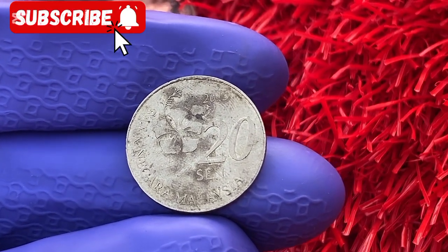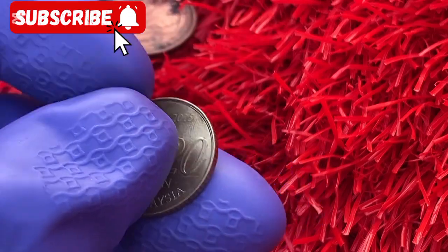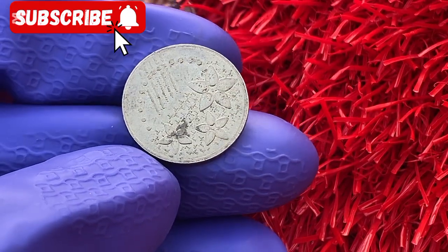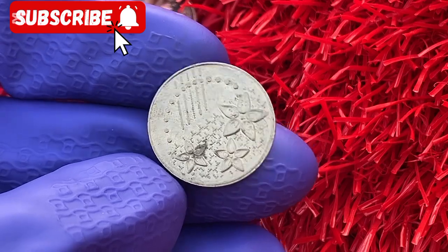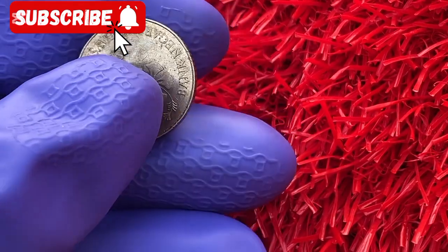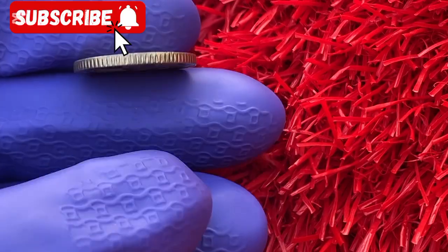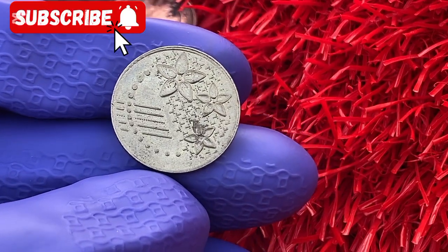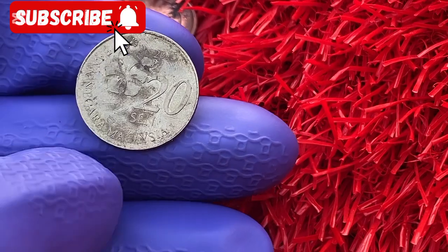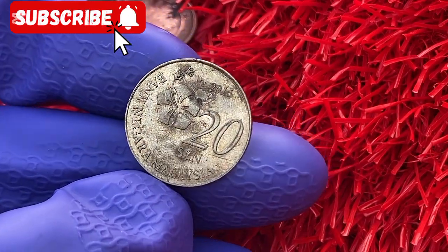The obverse of the coin features the national flower of Malaysia, the hibiscus Rosa sinensis, known locally as bundaraya. This design element is not just decorative. It is a proud national symbol that represents the unity and beauty of Malaysia. The hibiscus has been the national flower since 1960, and its presence on the coin serves as a reminder of Malaysia's rich biodiversity and cultural identity.